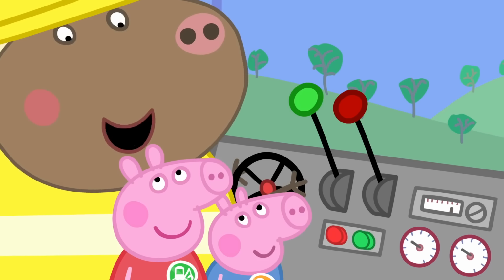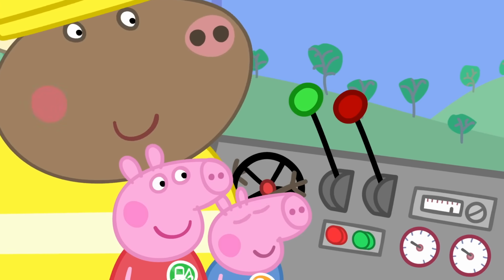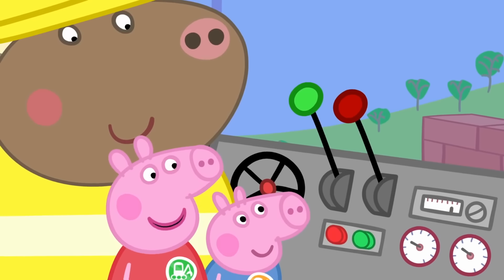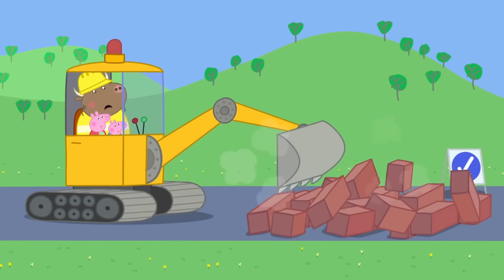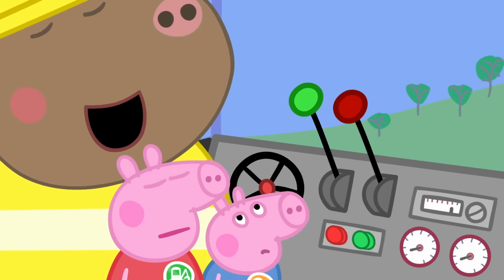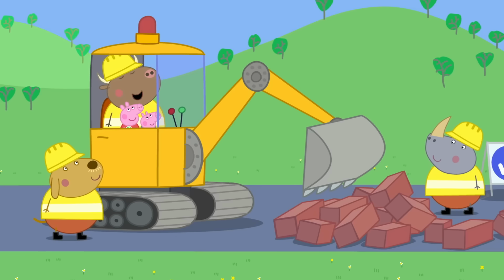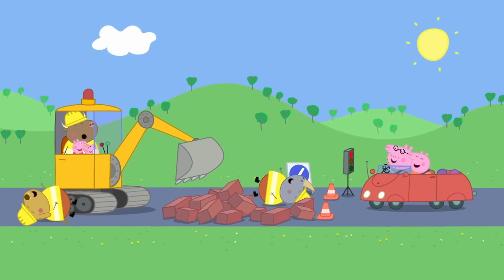I'll drive the digger and you can have the important job of pushing the buttons. Okay, now, push the button. What? This red one? No, the green one! The digger has knocked over the new wall. Sorry, Mr. Bull. Building things up, then knocking them down. It's all part of the fun with diggers. Peppa and George love diggers. Everyone loves diggers.